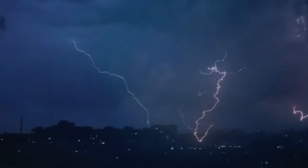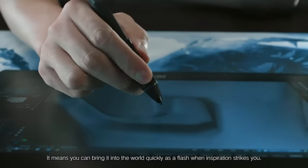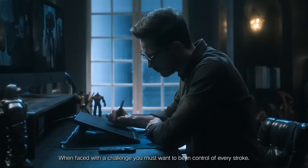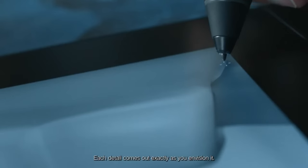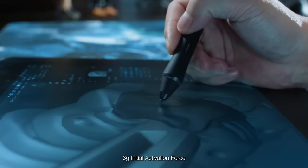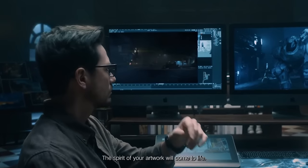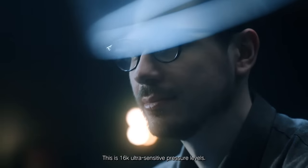What does this mean? It means you can bring it into the world quickly as a flash when inspiration strikes you. When faced with a challenge, you must want to be in control of every stroke. Each detail comes out exactly as you envision it. 3 grams of initial activation force. Effortless to deal with every tiniest of details. The spirit of your artwork will come to life. This is 16,000 ultra-sensitive pressure levels.